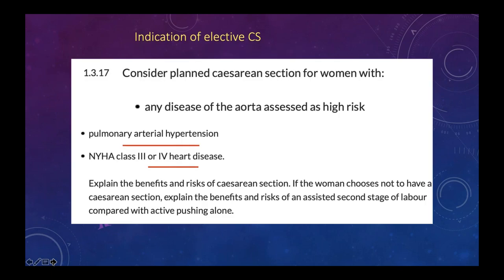Okay, this is from the guideline. This you have to remember. So what are the indications for elective CS? Any aortic disease, for example, in Marfan syndrome, if the aortic root is more than 4.5 centimeters, you have to consider elective section. Pulmonary arterial hypertension is an indication for elective section.